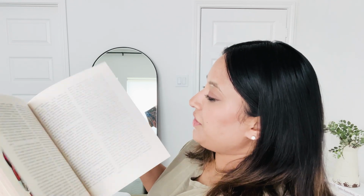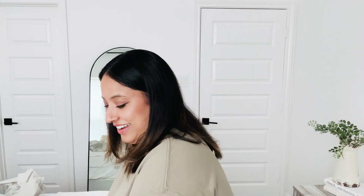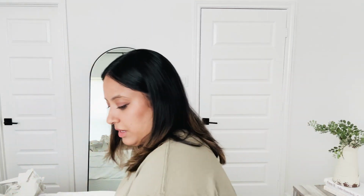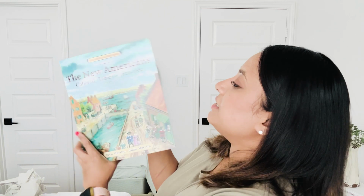I don't know. Well, this is why it's for intermediate and not primary, because some of it's terrifying for like a 5-year-old. Yeah, so this is definitely for the older kids. Okay, 7 Miles to Freedom, the Robert Small story. Again, another beautiful book. The New Americans, Colonial Times.